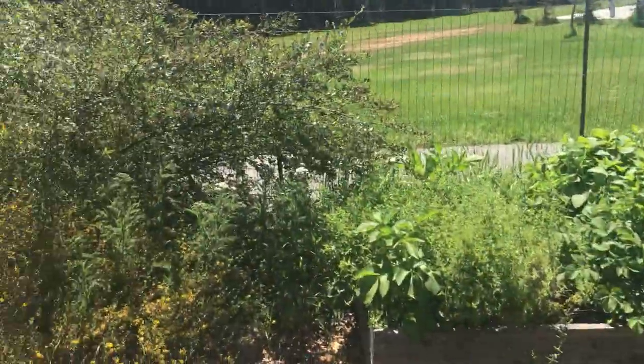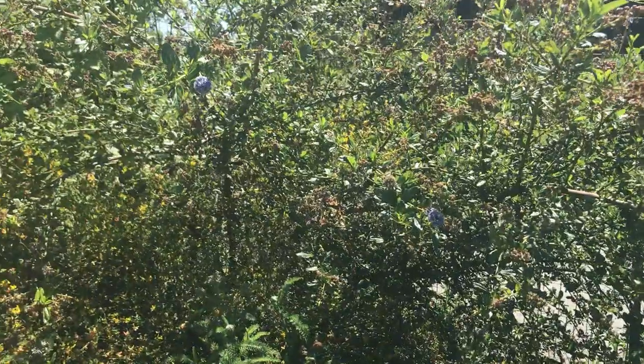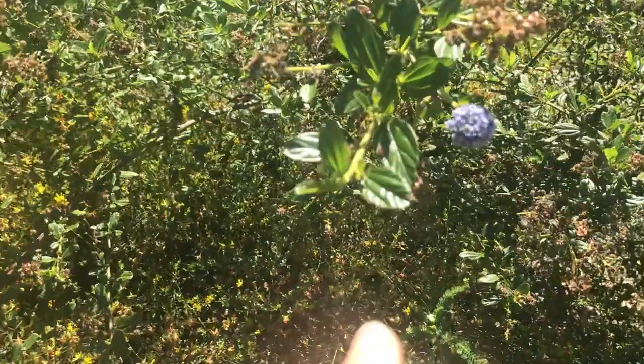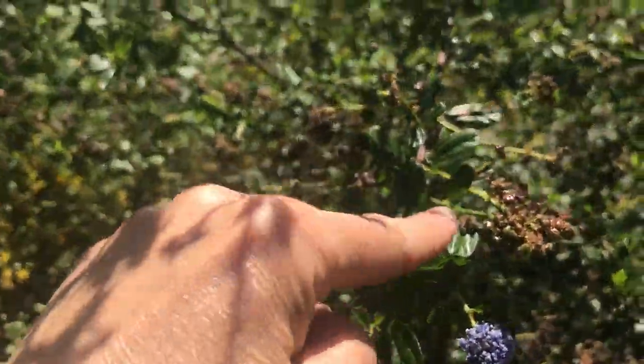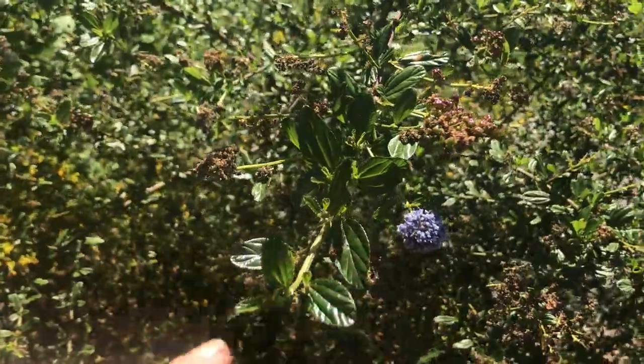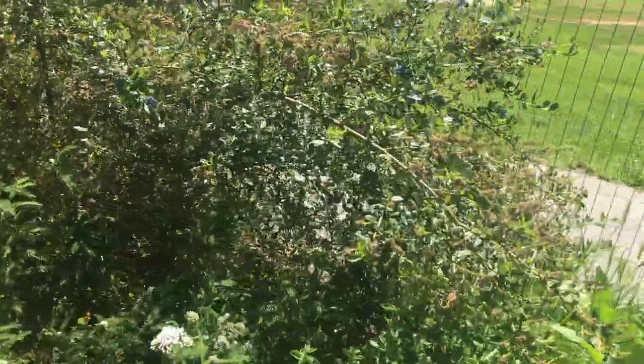Coming around, maybe you heard that there actually were a few bees on our California lilac. It almost looks like there's a second bloom. These were, I think, the first blooms where the bees were coming a couple weeks ago, and now it looks like there's a second bloom. And so I think some bees are pollinating for another round.